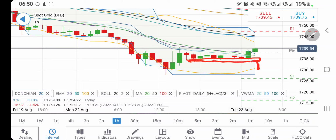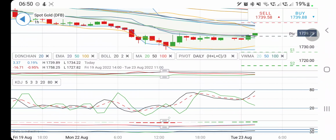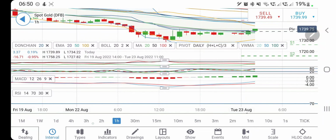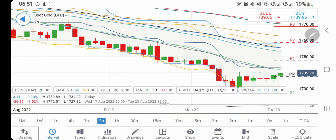Now with the support at 1734, 35, it is trying to rise. Where is the next resistance? First at around 42 and then at around 45. This zone till 45 is important. If it breaks past 45, you can expect a rise there. Now this is on the hourly charts. Also look at the indicators. Directional movement bearish, stochastic upwards, MACD bullish, RSI upwards. So most of the indicators on the hourly charts are turning bullish.